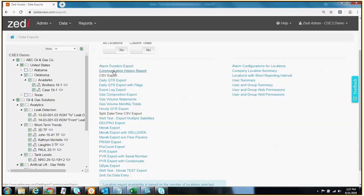Communication history report is at what points were communications missed for those certain locations, and what were the potential reasons for those. Daily QTR export, once again, are those daily numbers, so from your 24-hour periods, and for how long, and it'll include column totals as well. Event log, changes made to the RTU. Gas composition will show you those gas compositions for each location. Gas volume statements are any gas volume statements that we provide you guys.